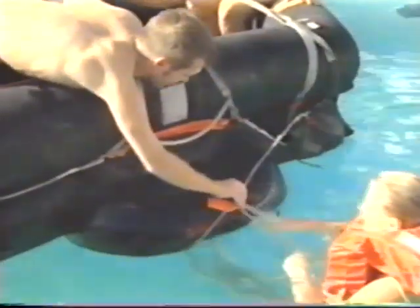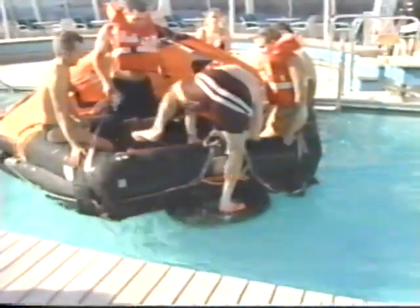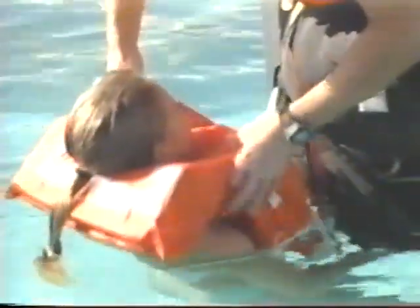Once you're in the water, to enter the life raft, put your foot in the strap, grab the handle, and pull yourself into the life raft. Here's how you can help injured or unconscious persons into the life raft using this technique.